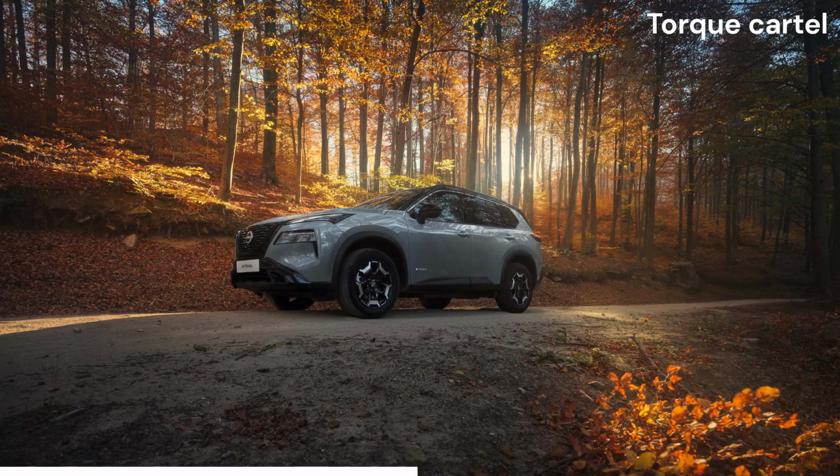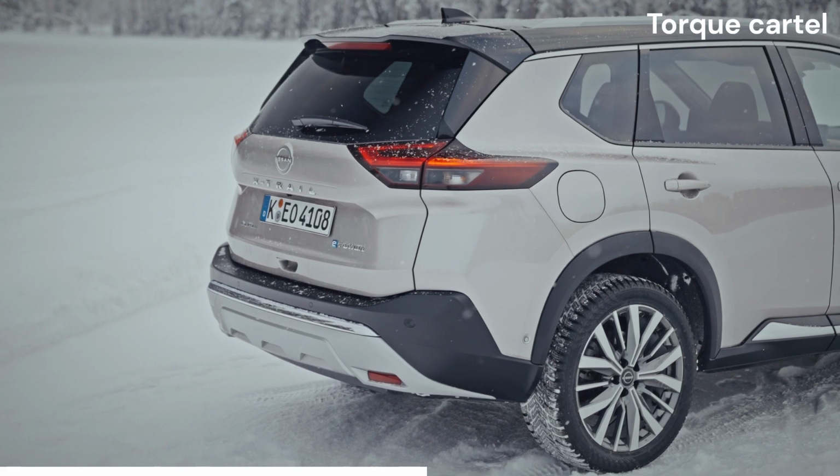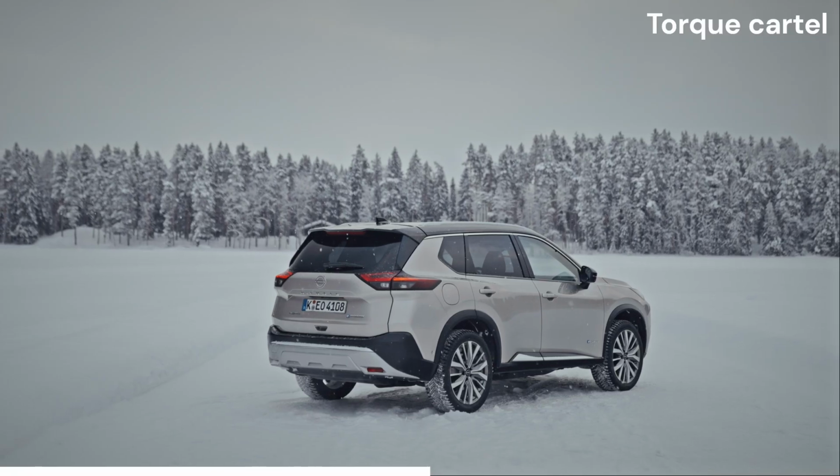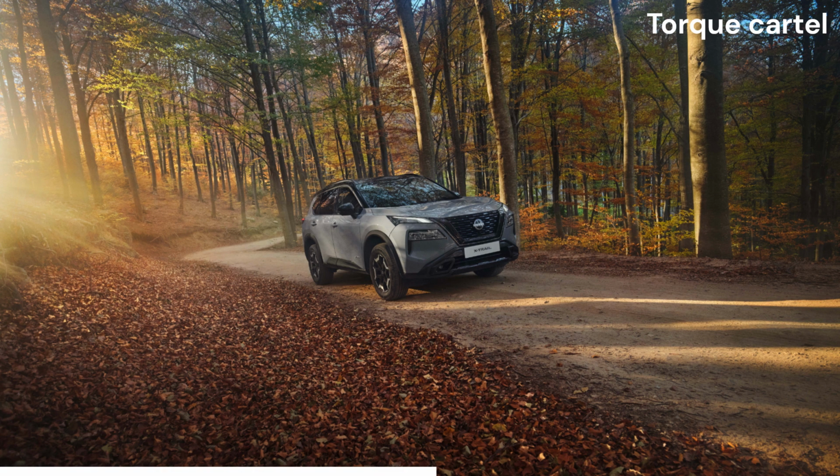Overview. What is it? This is the 4th generation of Nissan's flagship SUV, if you can believe it. It started off as a cheap and chunky pseudo 4x4 back in 2001, part of the vanguard of soft-roaders that included the likes of the Toyota RAV4 and Land Rover Discovery Sport.